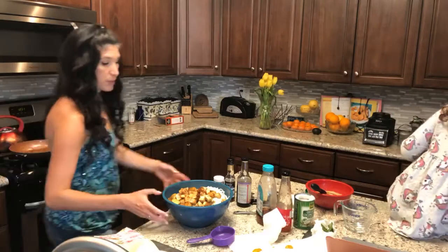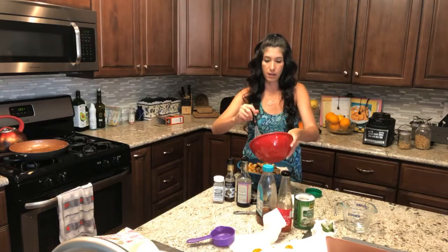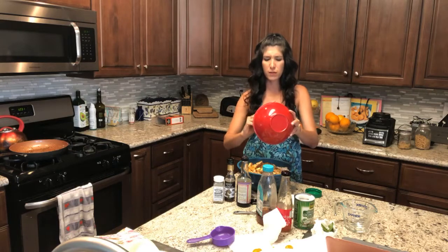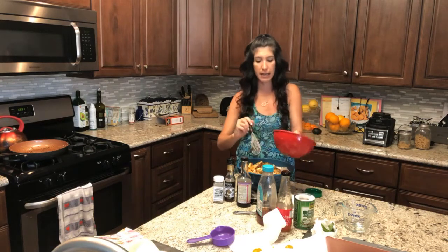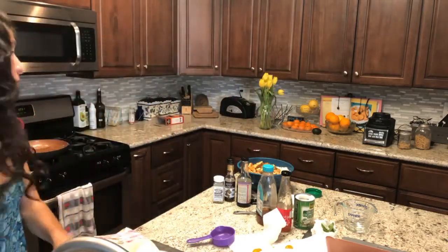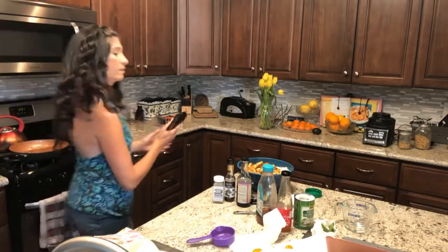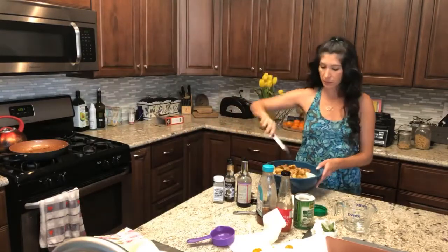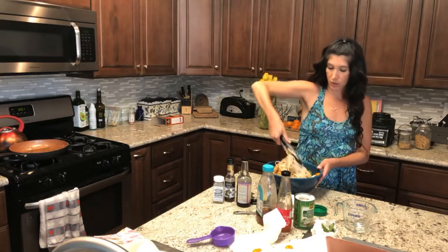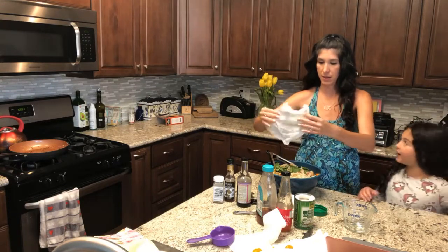All right, so I'm gonna dress this. I'm gonna mix it up, and then we'll add the basil. As you can see, honestly, I just would have used a little bit less water to make it a little bit thicker, as opposed to adding more peanut butter. But to each his own. Okay, I'm gonna mix this up. This looks really good.